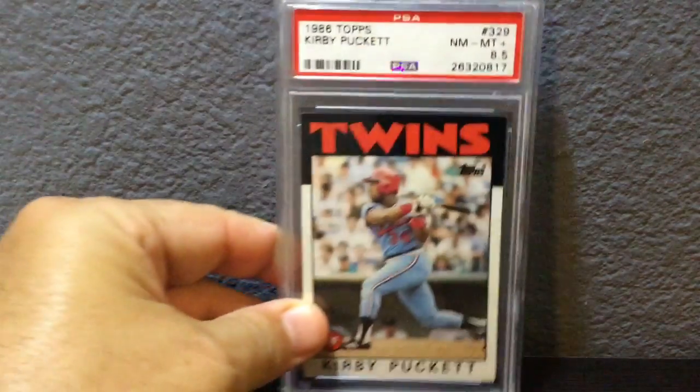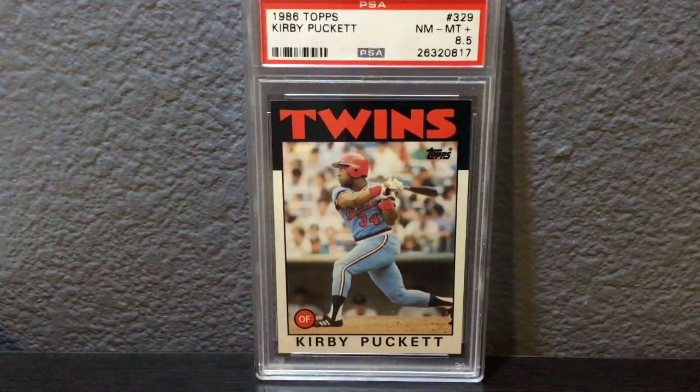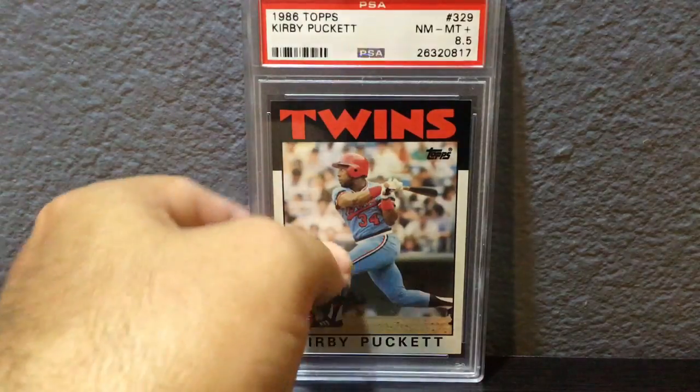Got another 86 Topps, my last 86. Then I get a little older here. This is a Kirby Puckett. So this is, I guess, technically a 2.5-year Puckett. He had an 85 Topps card, and then an 84 Fleer Update card. But so good early career Kirby Puckett. Look how big his legs are. His thighs are like the size of tree trunks. So great ball player, Kirby Puckett.